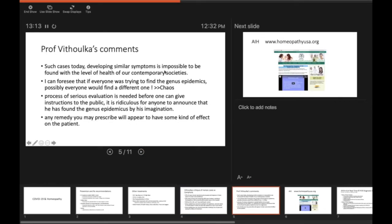What is the accuracy of the test? We'll get to that. I've got a slide on here about that. It's not so good. Sensitivity is only 59%. Specificity is unknown.